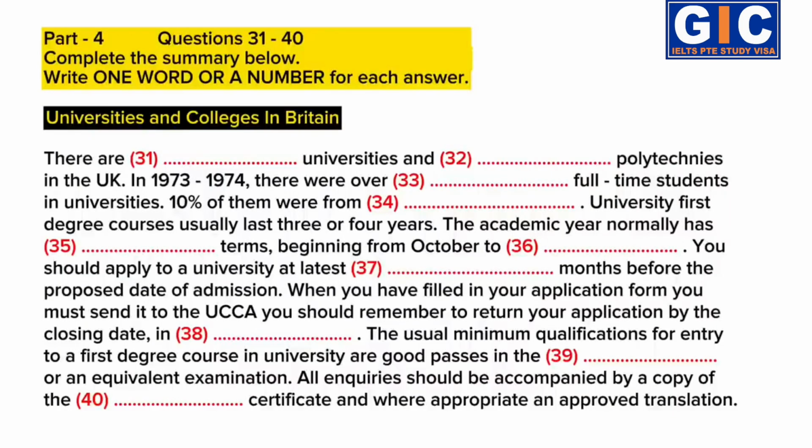All applications for admission are dealt with by the University's Central Council on Admissions, the UCA, to which all candidates seeking admission to a full-time internal first degree course or a first diploma course of more than 1 year's duration must apply. Full details of the admission procedure are to be found in the UCA Handbook, How to Apply for Admission to a University. A copy of this handbook and the standard application form should be obtained from the UCA at PO Box 28, Cheltenham and Gloucestershire, GL501HY.